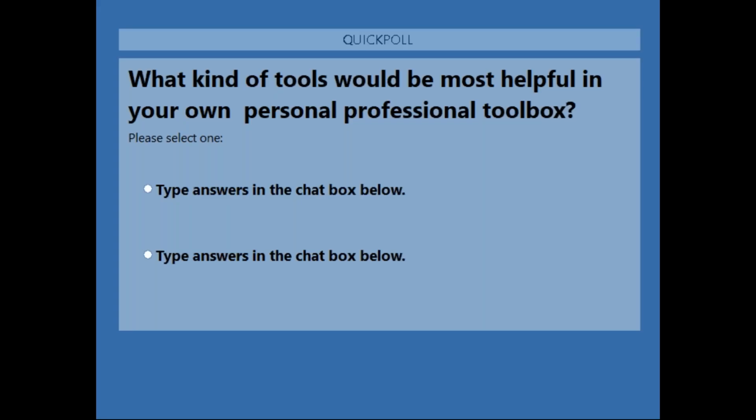What kind of tools would be the most helpful in your own personal professional toolbox? You guys can answer: would attending community trainings, working with a coach or mentor, or having extra money or resources for education be the most helpful? If you could type those answers into the chat box: attending community trainings, working with a coach or mentor, or money or resources for education. If you'd prefer all of them, you can put all 3.